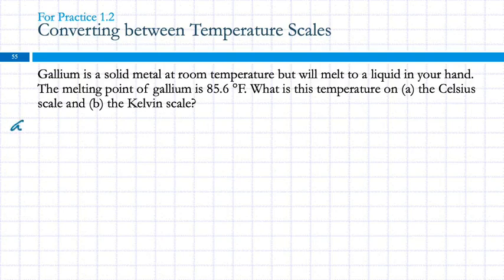So let's do the first thing first. So temperature conversions, we need an equation. And the equation relating Celsius and Fahrenheit is Fahrenheit minus 32 divided by 1.8 will give us the Celsius temperature. Here we're given a Fahrenheit temperature, and so we can just plug that in. If you don't have your calculator out, you should pull it out now.